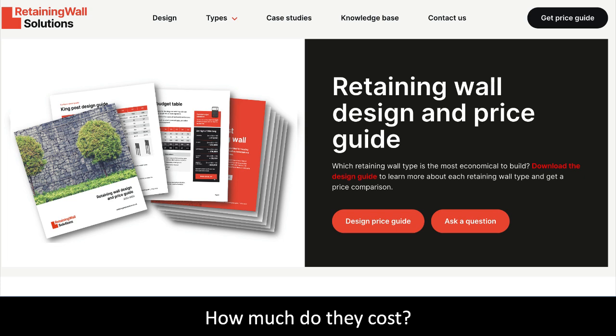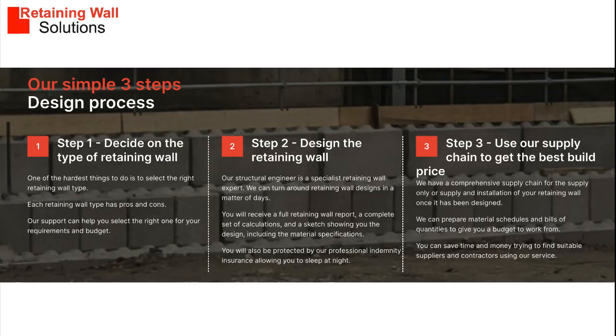The question everybody wants to know is, how much does a retaining wall cost? To answer this question, we have created a retaining wall design and price guide. The guide details all the retaining walls on the website, provides a design guide to allow you to cost out the wall yourself, or you can use our cost table that we have developed. You can use the table to calculate a budget for your project. You can also compare the cost of different wall types.